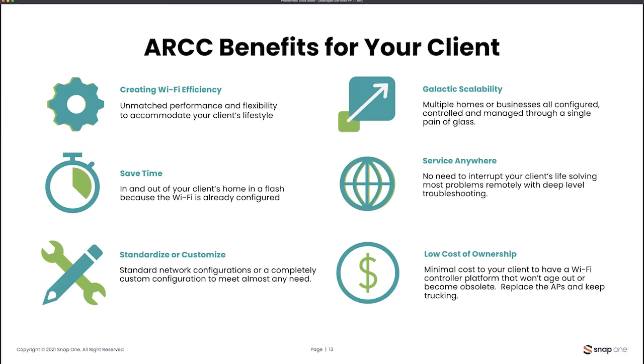So you've got the ability to go from Wi-Fi 6 to Wi-Fi 7 by merely replacing the access points and putting the correct serial numbers in the correct place in the cloud, and they'll get provisioned and start running. You can even have a mix of those technologies. You don't have to replace them all at one time. So extremely low cost of ownership for the end customer, with all of that flexibility. Those are the benefits of ARC for you and your client.